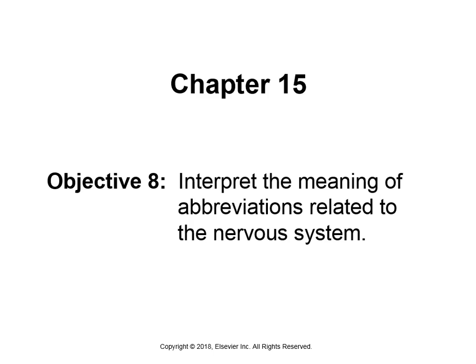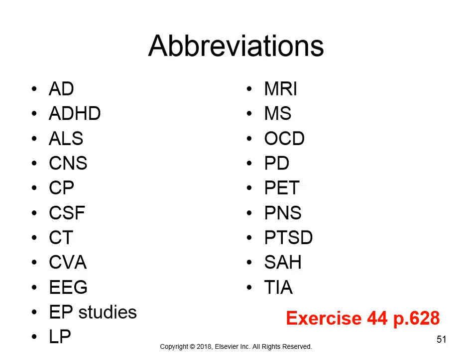Okay, abbreviations. We've learned all these words in full length throughout the chapter, but a lot of them have abbreviations. I tried to highlight them as we went through a little bit, but here they all are. They're listed on page 628 if you need a little bit more of a refresher to remember. But then there's a good exercise afterward that should help you too. But that gets us to the end of the chapter.